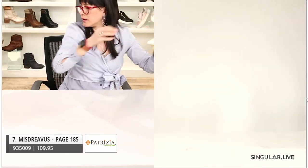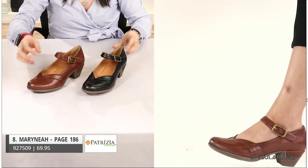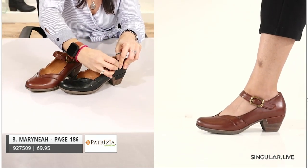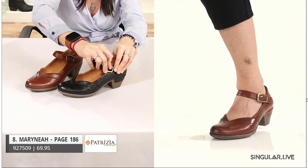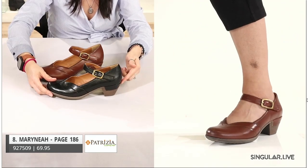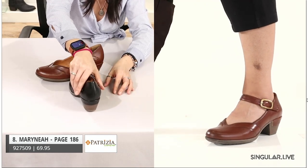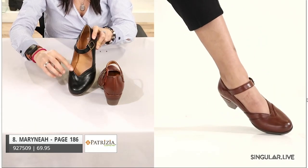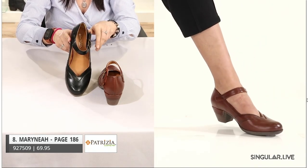Going to our next style, and this group is very nice, we're starting with Marinia. Marinia is a Mary Jane with a very functional buckle here and a nice vintage finish buckle for decoration. But what makes her also very special is this stack heel, the faux stack heel that has this demi cover wedge, which makes a very nice detailing here, as you can see. And also she has this very sexy vamp shape, the V shape, that makes her very nice and sexy and special.